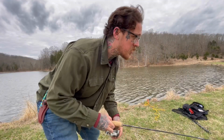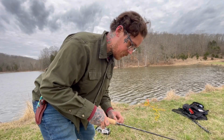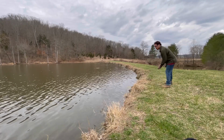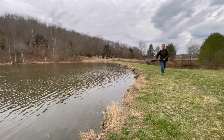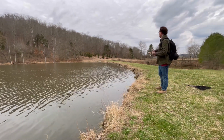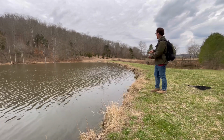It sat out there for a minute too before anything bit on it. I was actually about to move it. Fish on, fish on.